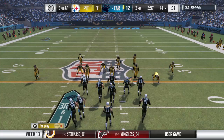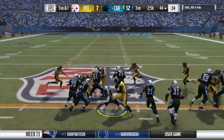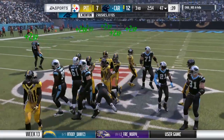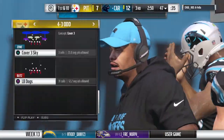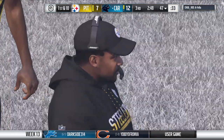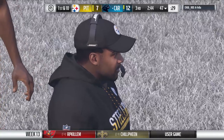Looks like the defense in press coverage here. They come out here in the eye. Newton takes it himself. It's a gain of 3, and it gets him to first. They pick it up on 3rd and 1 on the quarterback sneak, and that's not easily done because there are extra bodies in there on the defensive side, and they're moving forward at the snap.